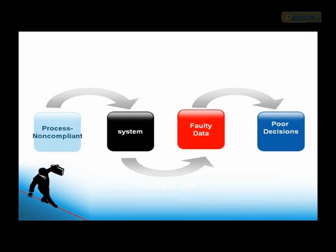Conversely, if you have a poor process, or if the process you have, no one is complying with it, then you're going to have faulty information being fed into your system. Your system is going to spit out reports with transactional data that doesn't necessarily accurately represent what you have going on back behind your wall. And if you have faulty data, you're at risk of making poor decisions.